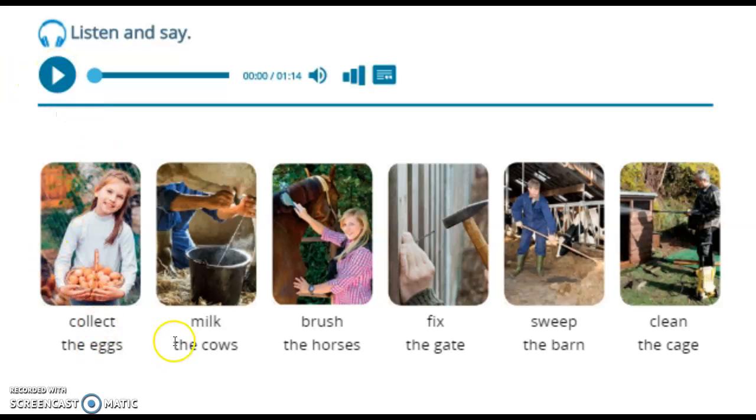Okay, here we have some activities for the farm. Acá tenemos algunas actividades que se hacen en la granja. Listen. Listen and say.